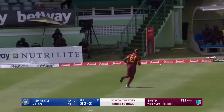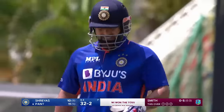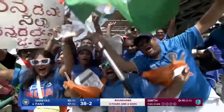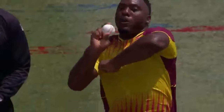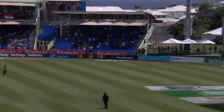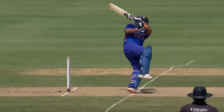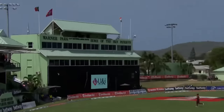So innovative. Rishabh Pant using pace. Very skillful with the way he goes about scoring boundaries. Well, you spoke about India getting to 173 as an average batting first. The reason is you've got players like Rishabh Pant, you've got players like Surya Kumar Yadav. They go hard from ball one.